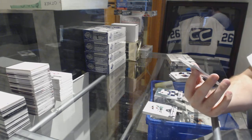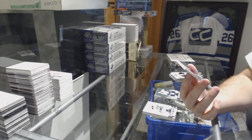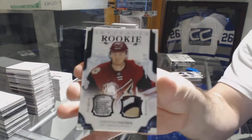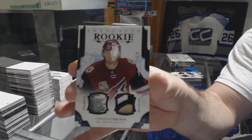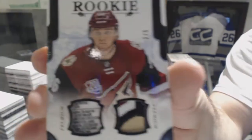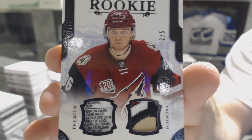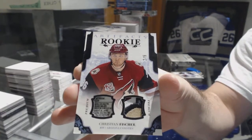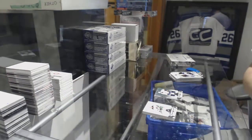We've got a black jersey patch rookie, number /25 for the Coyotes, Christian Fischer. Number /25, tag patch. Holy tags.